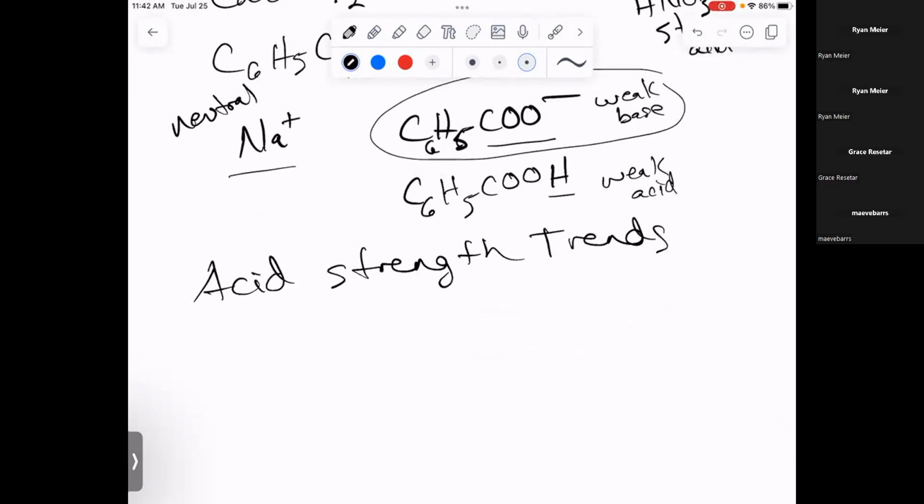So we can just compare relative acid strengths really just from formulas. How this works is going to depend on the type of acid we're looking at, because there are slightly differing trends for binary versus oxy acids. It's not really possible to take binary and oxy acids and directly compare them. But if we have 2 binary acids, we usually can compare their relative strengths based on one of 2 trends.